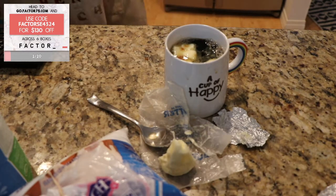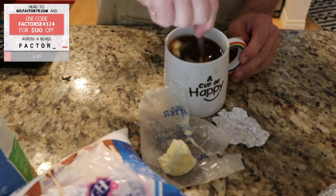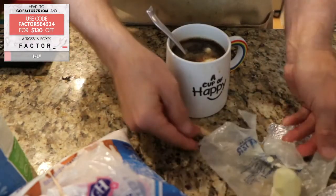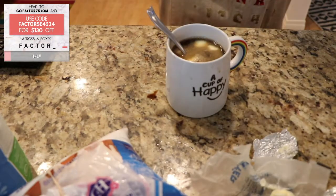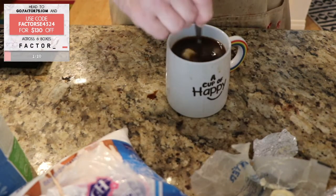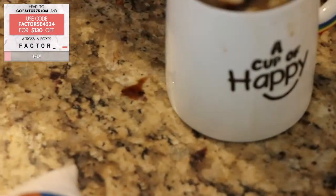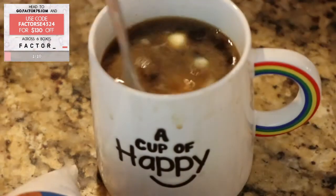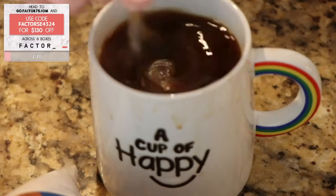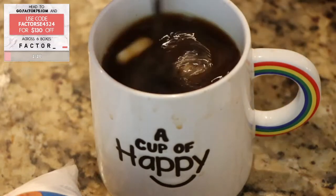All right, so we've got our butter in our coffee, and let's mix this up. Ideally, the butter is going to dissolve into the coffee. This should be a trend for you guys. I'm sure a lot of people out there are coffee drinkers. If coffee is something that you enjoy, and large amounts of butter is also something you enjoy, you could probably just skip breakfast and use this Fat Bomb coffee cup of happy as your breakfast. So I'm going to do this for a little bit. See if there's any questions.